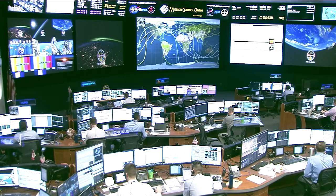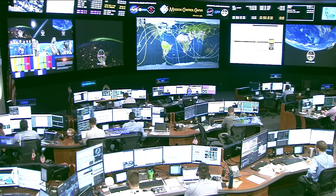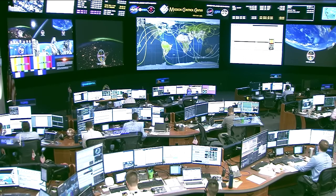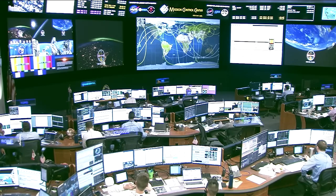Station, Houston, on 2 for Sultan and Cygnus. Go ahead, on 2. We are go for Cygnus departure on time. Perform steps 3 and 4 of 1.602, Cygnus release and departure monitoring. All right, I copy. You guys are ready, and we're going for steps 3 and 4 of Cygnus release, departure and monitoring. Good readback.